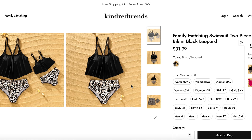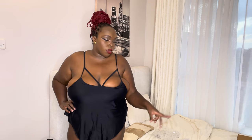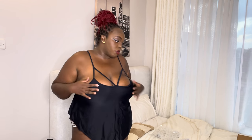This is two-piece bikini black leopard. What are we thinking? This says 2XL. So if you're a 3XL, I don't think I'm gonna be trying 3XL. I think I'm at 1XL. So they send me options. There's no need for me to have two pair of the same outfit.